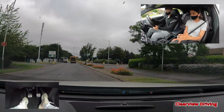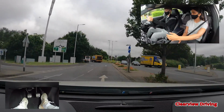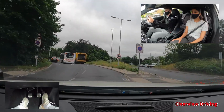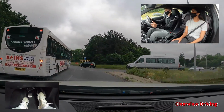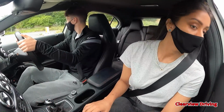So your lane can exit at 3. But we're not exiting, we're moving towards the island instead. So signal right. So looking at the bin lorry, then looking on the right, you can see there's traffic coming in. Look in front, then look right. We can't go. Don't go into the roundabout, well done.